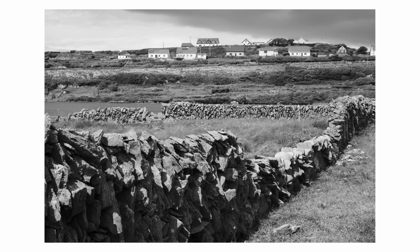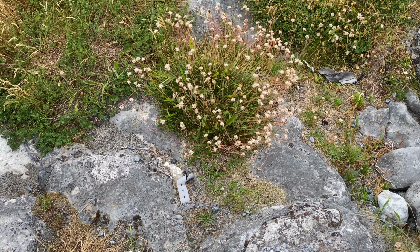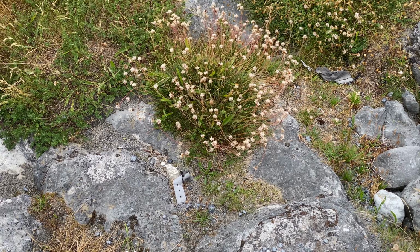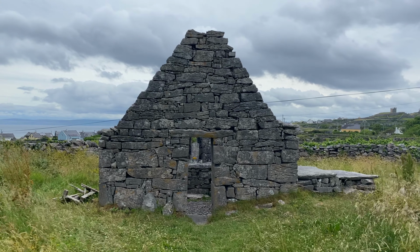Visiting Ireland, there's a lot of beautiful places that you can visit along the Wild Atlantic Way, but really, Inisheer, if you've got the time and the weather complies, it's absolutely stunning, just absolutely beautiful.